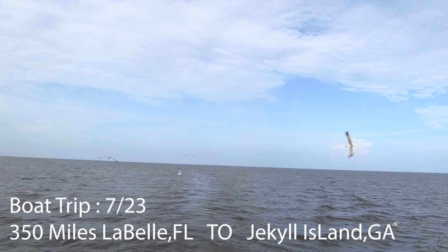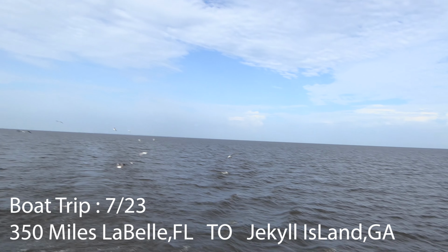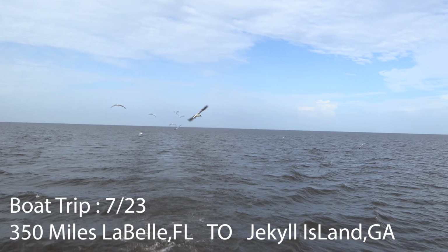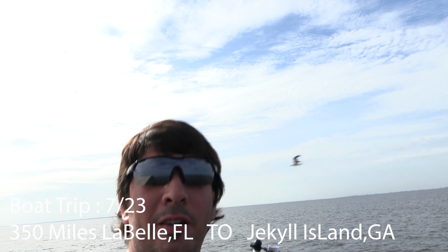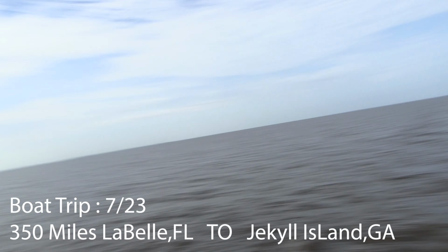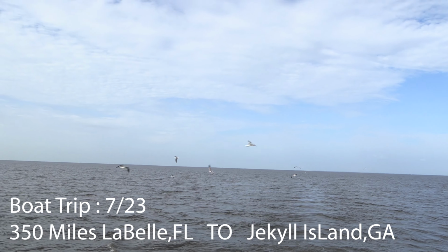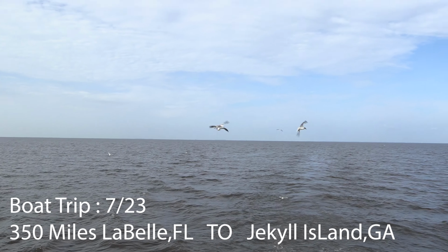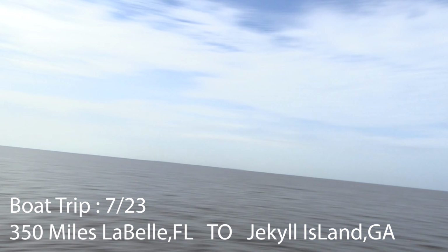I've got all the seagulls following me. I thought that was kind of strange. Look at all these seagulls. Like I look other places, I don't see seagulls anywhere, but they're all right here. Look at them following me. There's got to be 100 of them. They're all following the boat.